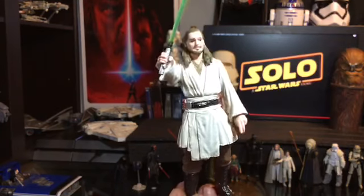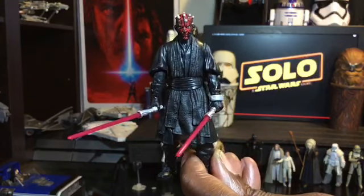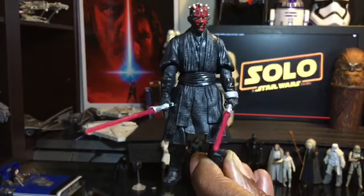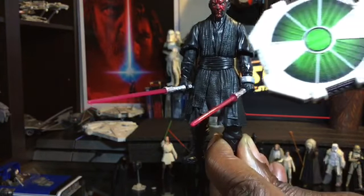All right, you guys. So we are going to get Maul with the Force Link. So let's see what lines they have given us with Maul.